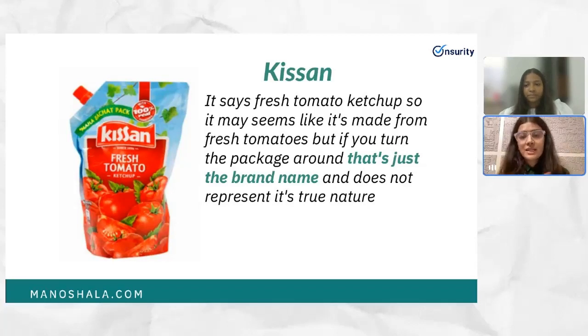Just as an additional point, you can even make tomato ketchup at home with fresh tomatoes. There are a lot of recipes on YouTube, you can go through those recipes and prepare the tomato ketchup at your home itself. Got it. Next slide please.